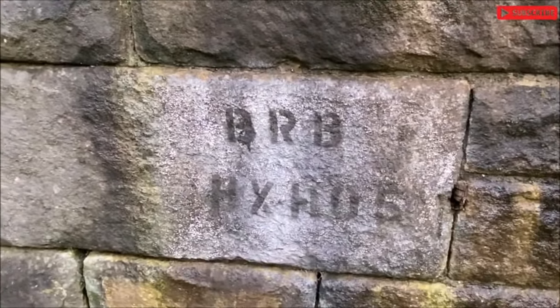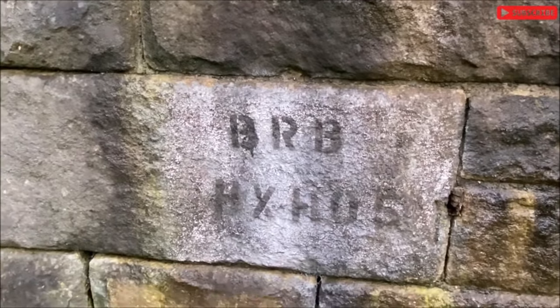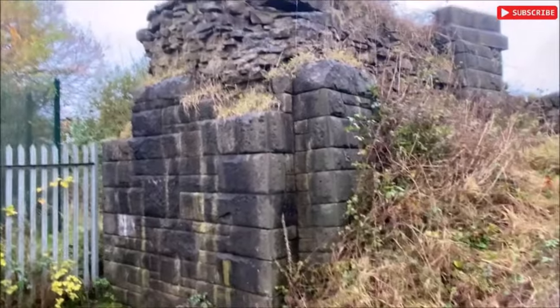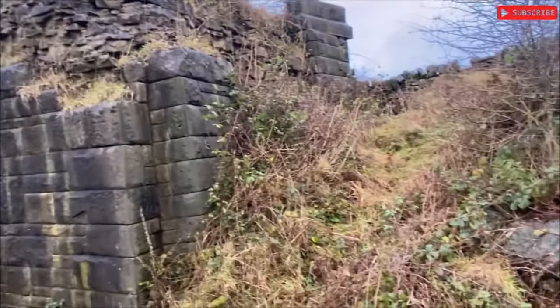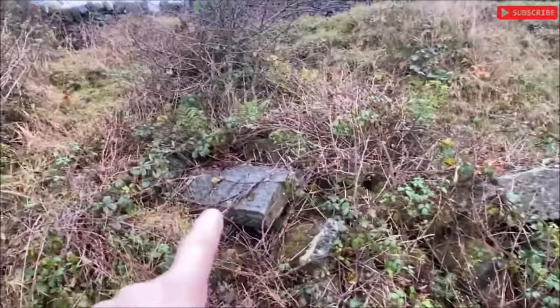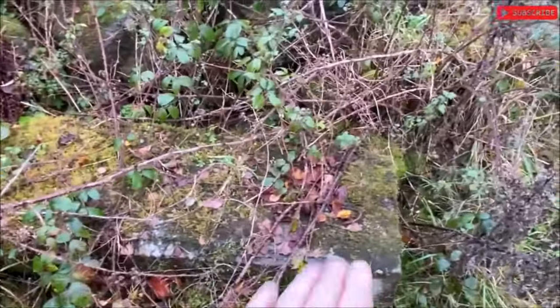So I've just found this on the bridge, or the remains of the bridge. BRB, what does that mean? Help me, people. Brewery Railway Bridge, maybe. Halifax High Line 05. I'm not certain why it got knocked down. Maybe it was unsafe, but there is a pile of rubble here. You've got the copings off the top there. Structural bricks here. Another big coping there. You can tell by its chamfer at the edge there.